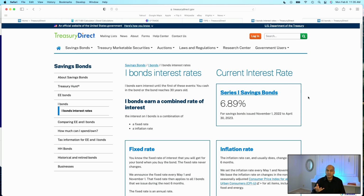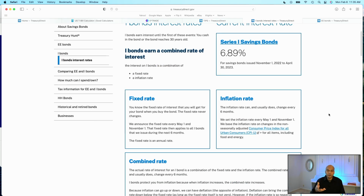So with the I-bonds, it's good for 30 years. You can hold it up to 30 years, but you can redeem it earlier if you prefer. As they mention here on the website, the inflation rate can change and usually does every 6 months. They set the rate of inflation that's going to be based on the percentage for the interest that they'll be paying on May 1st and November 1st. And it's based on the CPI.